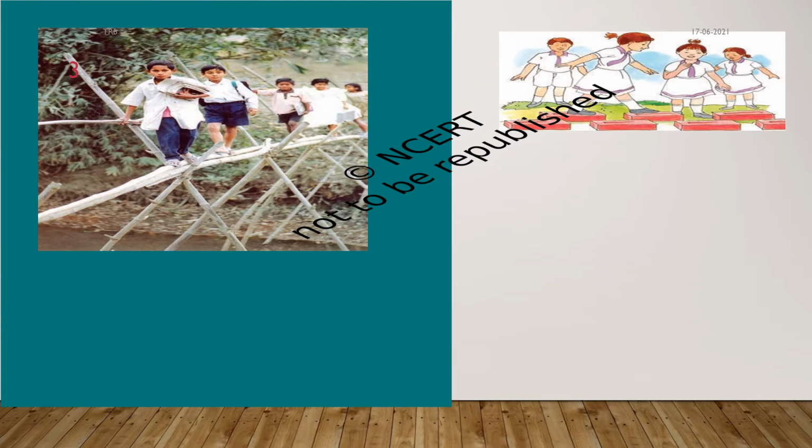And here in the next picture you find children walking on the bricks. In some places where there are small pools of puddles of water and children have to cross them, they need to walk on the stones that are put in the water. This is one type of life skill that we use to reach the school.